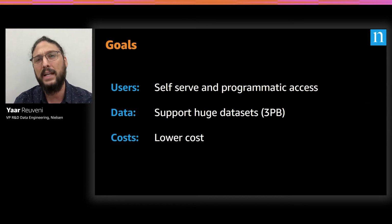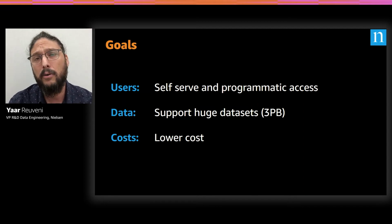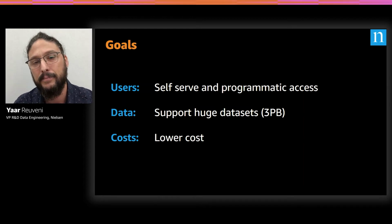First thing, the new solution had to provide similar capabilities as the existing one had. It had to be simple and self-serve, and also support programmatic access, since our data scientists were automating SQL into their code, either for ETL flows for building tables, or in utilities used to compute their models. Second, it had to support those huge data sets of 2-3 petabyte marts, and also those large queries with heavy shuffle on them. And finally, maybe the main motivator for this project, it had to come with a lower cost.